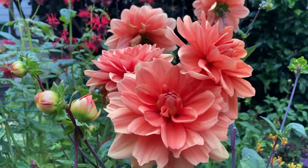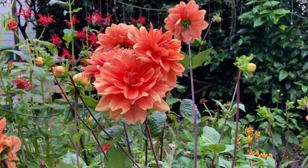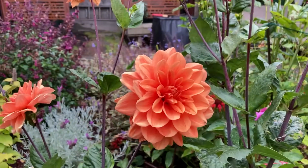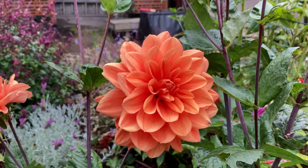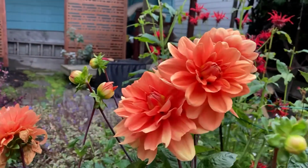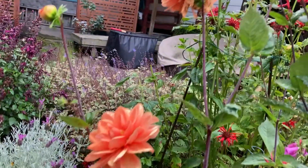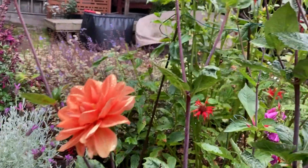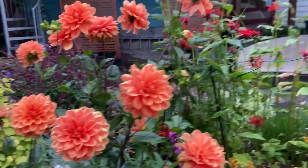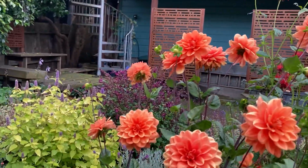I love those dahlias, those orange dahlias. I know a lot of people don't like orange flowers, but I don't know. I really like orange, yellow, and coral. I just think it adds an interesting look to the garden. I think the color palette is more vibrant when you add those colors in. I really like adding chartreuse as well. They just go against the green leaves so well.